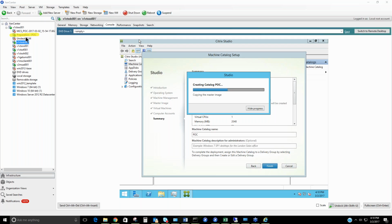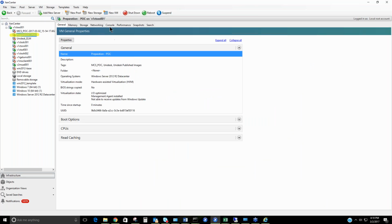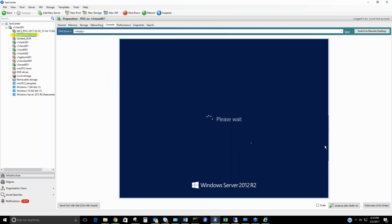So we're moving along here. The prep VM is actually up and running, and that will be the next step in the MCS process. It's bringing that up to be able to basically clean it up and make it available to be part of the catalog. So we're getting close. Only a few, probably a minute or so left.